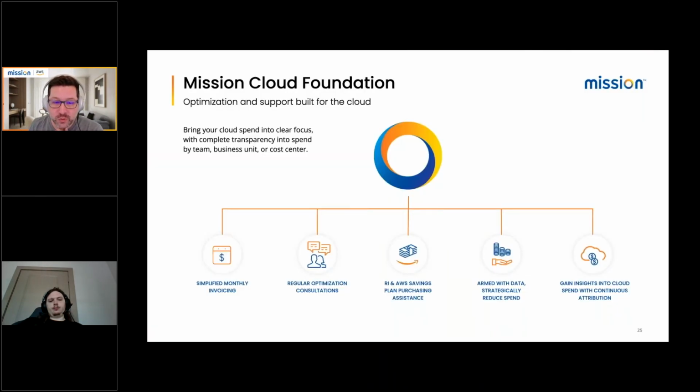So as I mentioned, one of the key things we have is something we call Cloud Foundation, and it really represents optimization and support for AWS. Many of you are probably paying AWS for Business Support or Enterprise Support. If you're in production, that is highly recommended by AWS, at least Business Support. And when you reach a certain level of scale and want something like an enterprise discount, you need to be on Enterprise Support. Well, Mission delivers that same enterprise-grade support. It's actually backed by AWS's own Enterprise Support, but using our team.